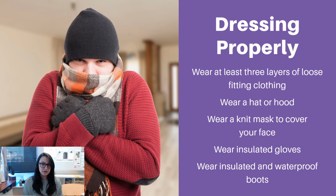Wear a hat or hood to keep your whole body warmer. Use a knit mask or scarf to cover the face and mouth. Use insulated, water-resistant gloves to protect the hands. And wear insulated and waterproof boots, ideally with wool socks.